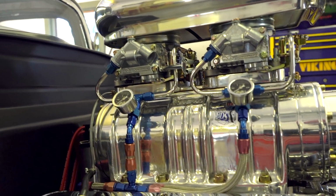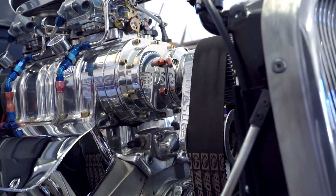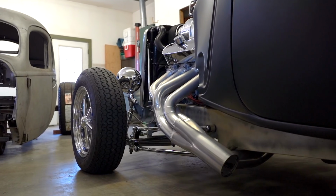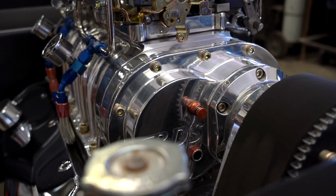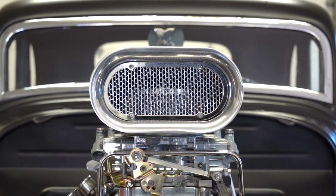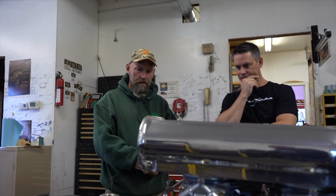What kind of horsepower are we making with this thing? The way it's set now, probably about 850. It's a stock 502 Chevy big block, and it's got the aluminum heads on it. The headers were built by Marty Dango. He does a lot of header work, really nice header work. Two 850 Holley carbs on it, 871 blower. And it's basically a stock 502, 502 horsepower from the factory. And then the blower gives you that much more.